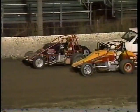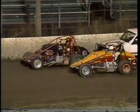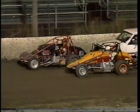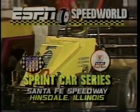Well, we haven't seen a whole lot of that tonight, and we hope we don't, as the competition, however, has been tremendous. They'll be pushing off shortly for the semi-feature race, a 12-lap event. We'll be back for it and more activity as we're live from Santa Fe Speedway.